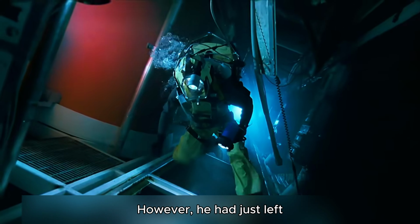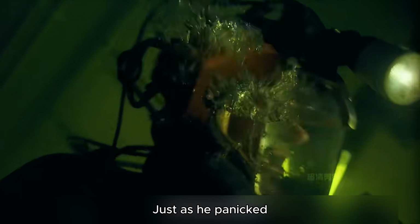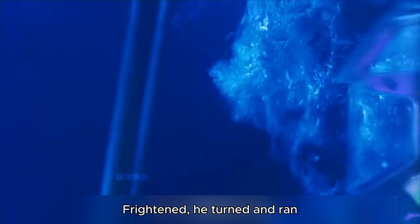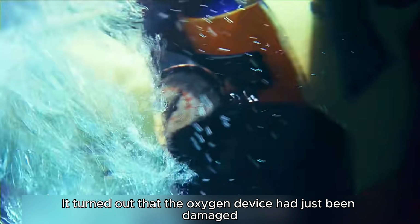However, he had just left when there was an accident on Jack's side. All his personal devices failed. Just as he panicked, a blue light appeared before his eyes. Frightened, he turned and ran, and hit the hatch. When the team returned, Jack was convulsing. It turned out that the oxygen device had just been damaged.